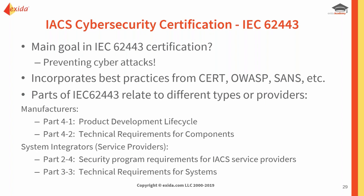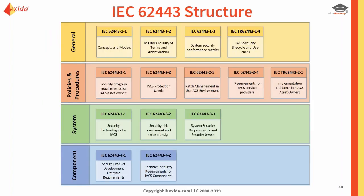And that standard is now broken up to various sections for the various types of users. And so you can see this chart here in front of you. This is a very nice picture way of looking at the standard, where you're going to hear me say, oh, 4-3 and 3-3 and 2-4 and 4-1 and 4-1. What I'm trying to say is the standard's broken up in all these different sections. So in general, the general pieces of the standard are what? IEC 62443, 1-1, 1-2, 1-3, and 1-4, right? And then you go to policies and procedures and systems and components as you go down the different tiers.